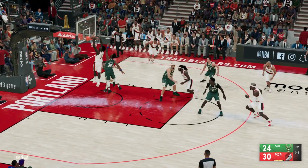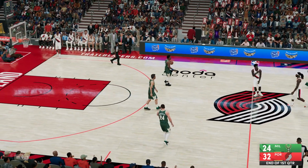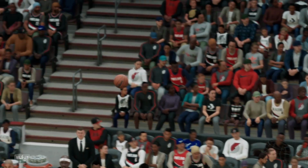Edwards looking it over. Driving inside. And Edwards with the stuff. This is the kind of teammate Batum is. You like seeing him share. And that concludes the first quarter of play. Portland out in front. They lead by 8. And we'll be back with you for the start of the second quarter when we return.